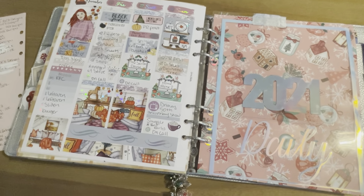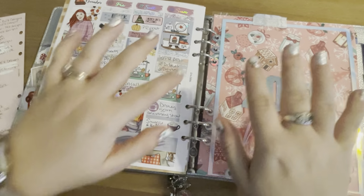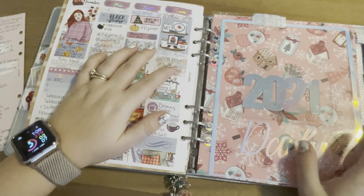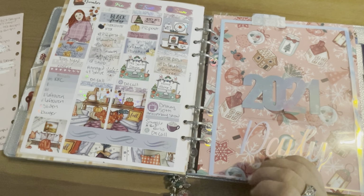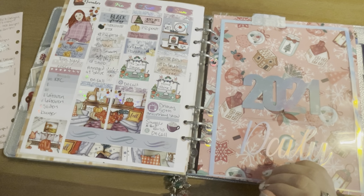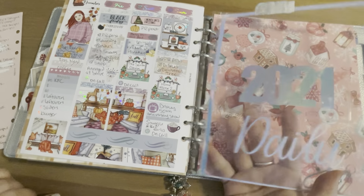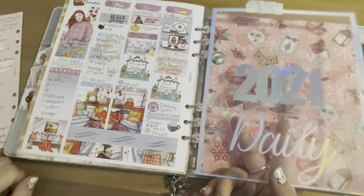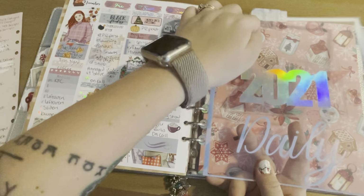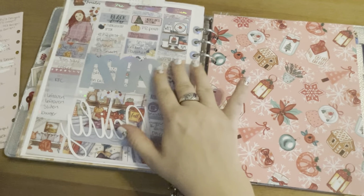And next. Okay, now starts when things are not done. So this one is called Autumn Bliss. This side is done. And here's another one of those dividers. I will link her shop down below, I promise. I've got a pocket in here. That's from DEK Designs.